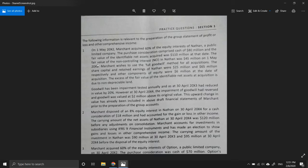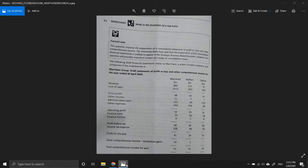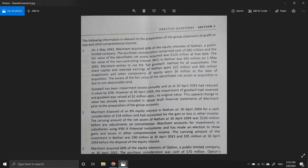Okay. So on 1 May 20x2, Marchant acquired 60% of the equity interest of Nathan, a public limited company. The purchase consideration comprised cash of 80 million and the fair value of the net assets acquired was 110 million. The fair value of the NCI was 45 million on May 1st, right? So that means exactly 2 years ago. What's our closing date? 20x4, right? So that means exactly 2 years ago.